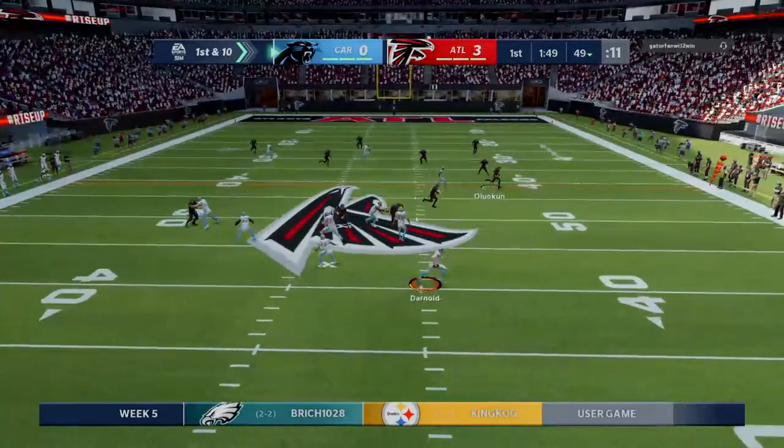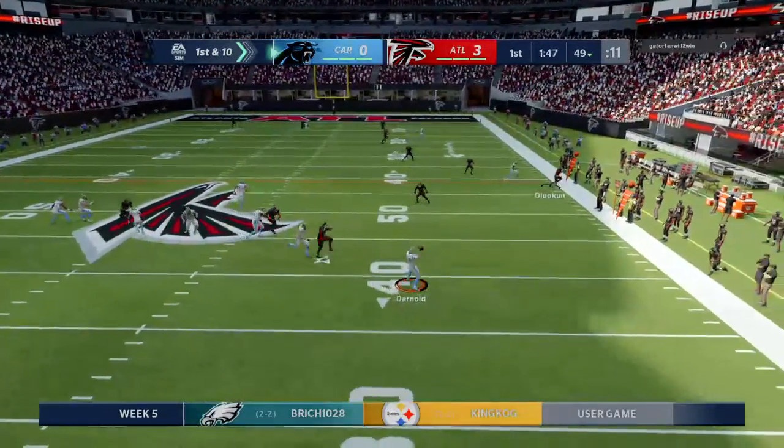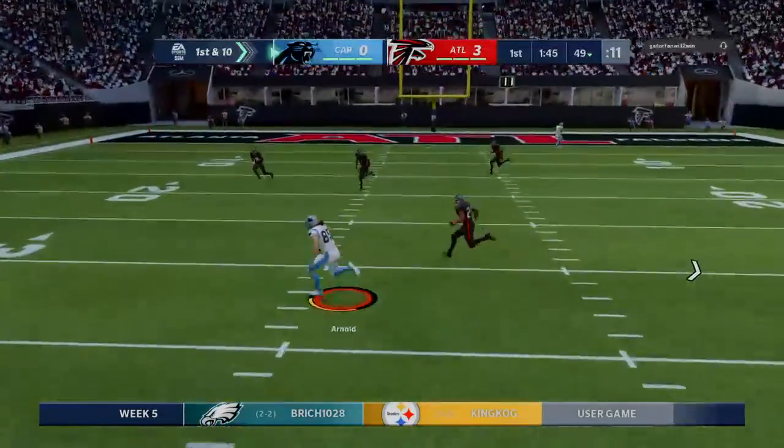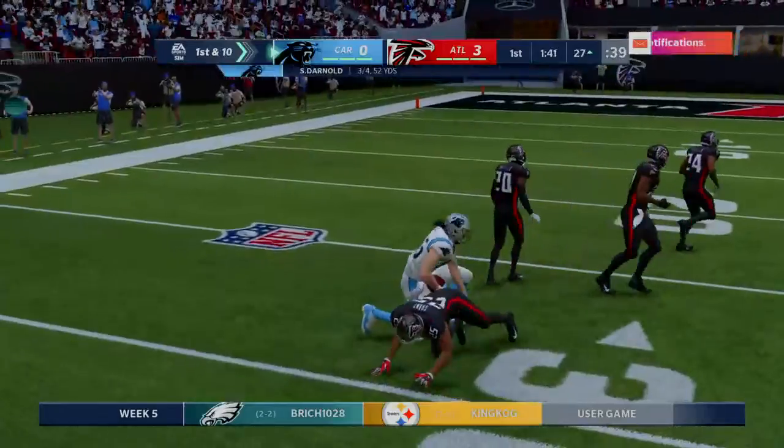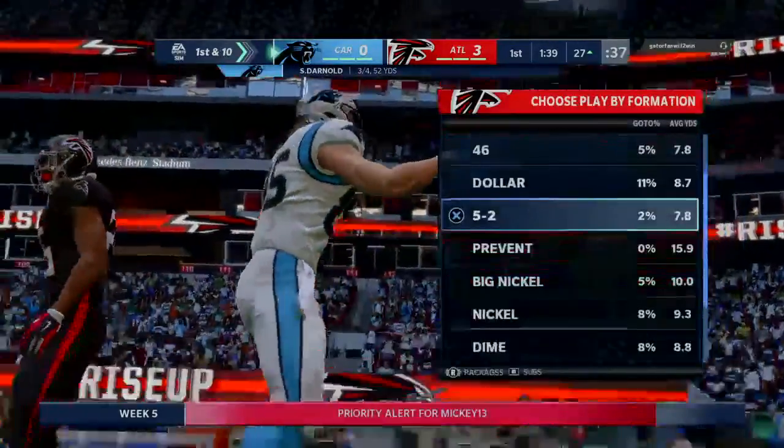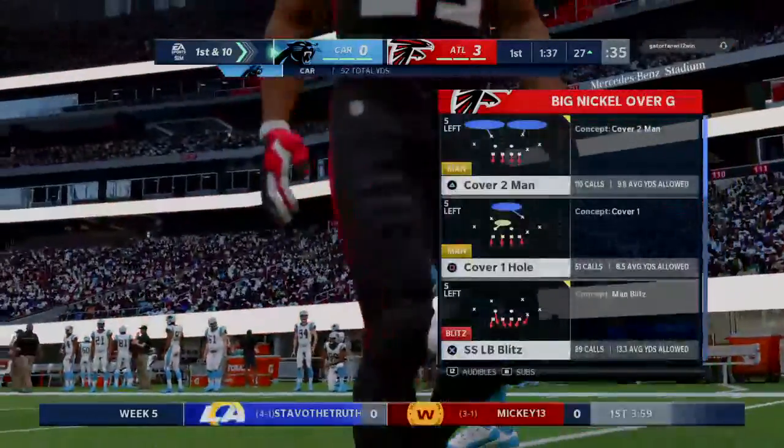Faking the give. Darnold flushed out right. Finds the open target, Arnold. And he'll go down, but not before getting this inside the 30. The catch and run, good for 24 yards.